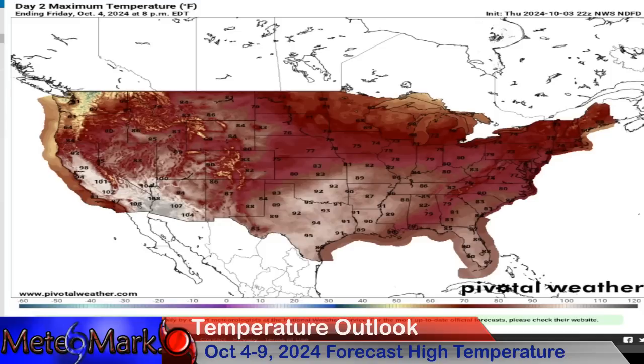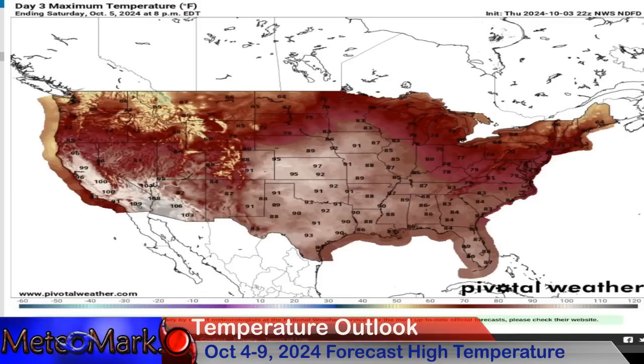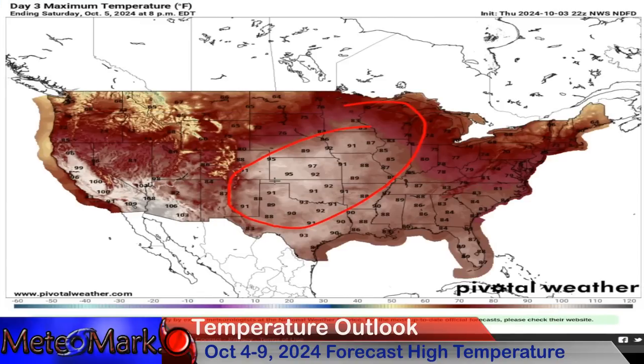Temperature-wise here as we head into Friday, October 4th, you can see the heat continuing across Texas and the Gulf Coast areas, even 90 in many areas. This does not look like October 4th, by the way. We have 70s well into the northeast as well. Looking just beautiful. Into Saturday, look at this 90-degree heat. This looks like summertime, not fall.